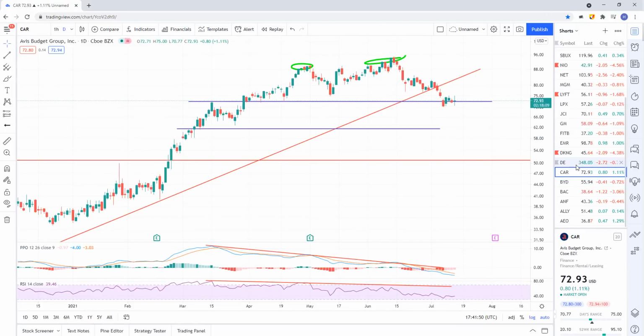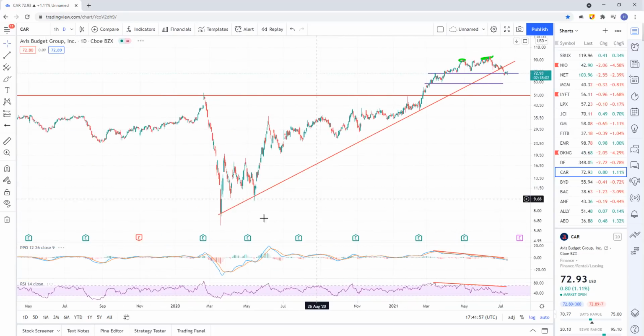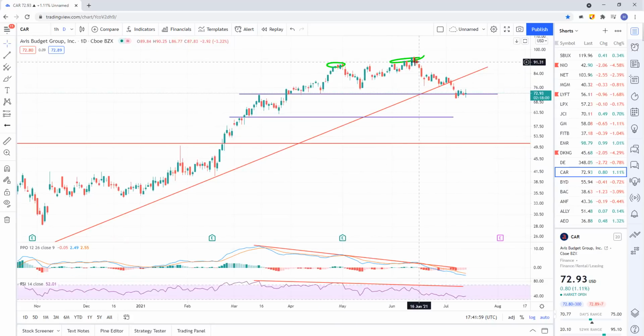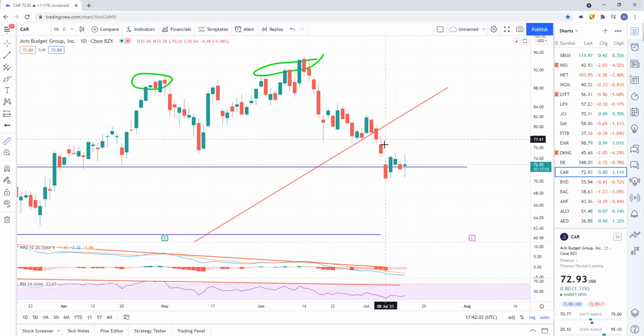CAR, which is Avis Budget Group, I recently pointed this one out. This is a relatively new trade, but we had the sell signal. There's your uptrend line in CAR. Negative divergences at the high. We broke trend right here, so there's your sell signal. If you took it at the end of the day, you're profitable today, right about 5 to 6%. So you're profitable 6% as of today on that trade.